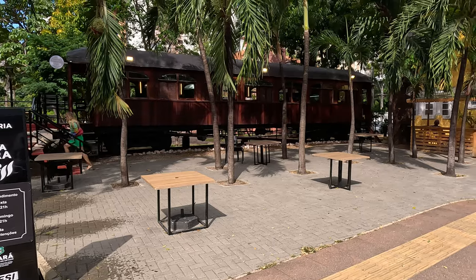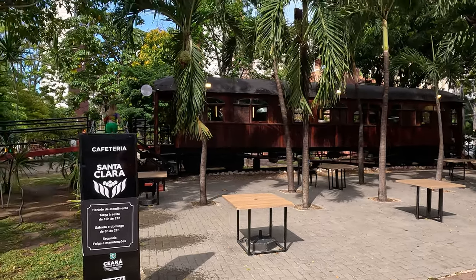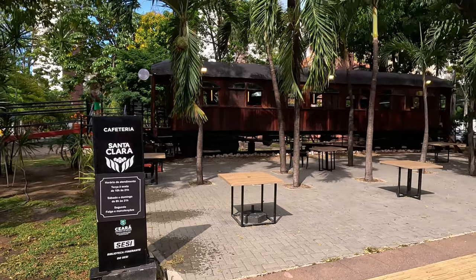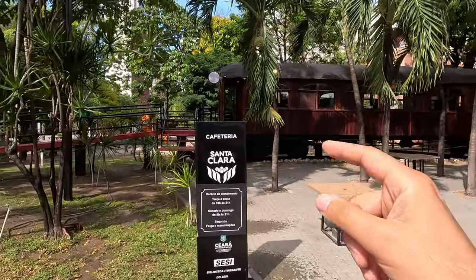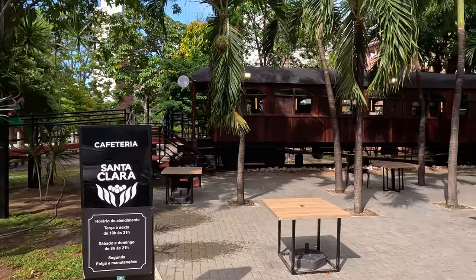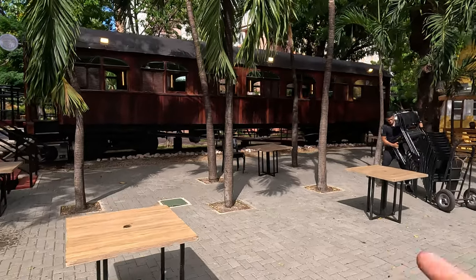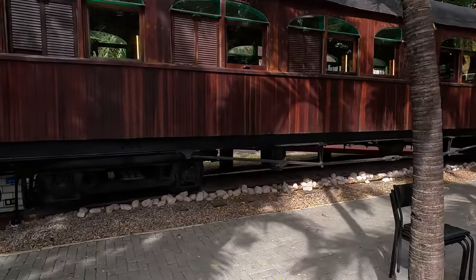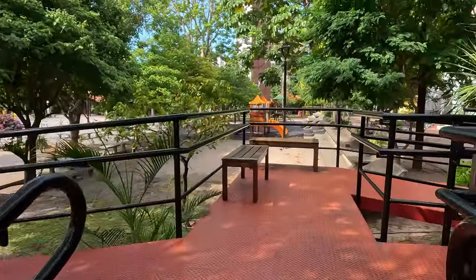And for the last part of the video about food and restaurants in Fortaleza, we really wanted to try this amazing coffee shop. It's a coffee shop called Santa Clara. And Santa Clara actually is a brand of coffee, very famous. You can buy coffee powders also that the same company produces. This coffee shop is actually a train wagon. You can sit outside and you can also sit inside. We really wanted to come here and show you this place and also see it for ourselves. I think it is very, very nice.